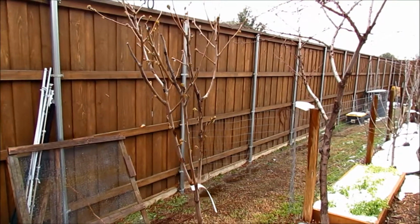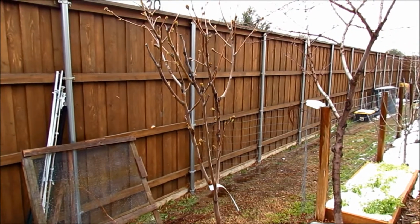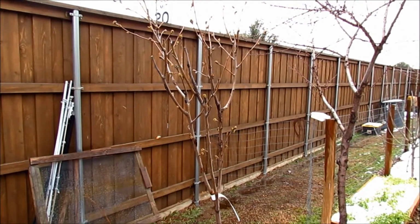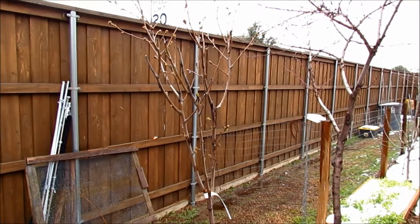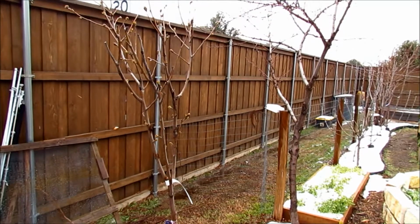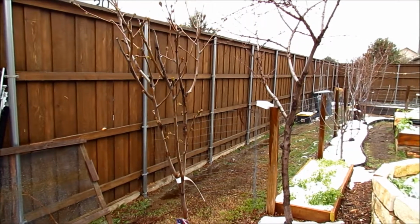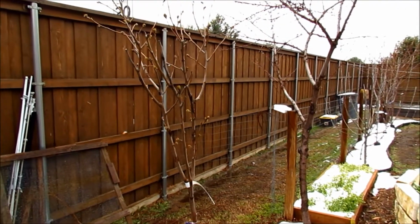Good morning, folks. It's March 1st on a nice, wet, cold day. It's about 35 degrees Fahrenheit. The snow is melting, and spring's around the corner. You can hear the birds sing in the background, and it's almost here. These are the last vestiges of winter.